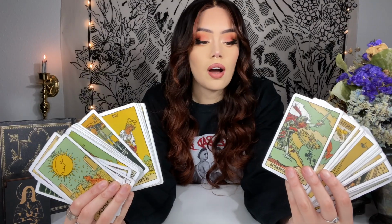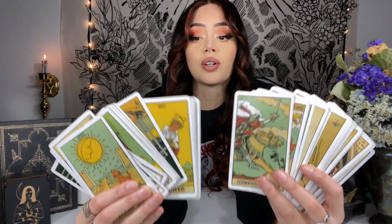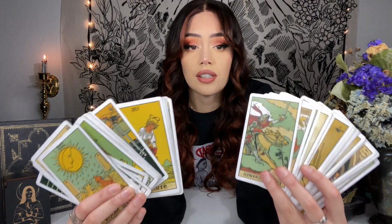I know it's not the prettiest or the most vibrant, but honestly, starting off with the original artwork really does help you learn the definitions. It really does help you learn how to understand the cards. So that is another tip I want to give you in regards to learning tarot. Do not get a pretty deck. I made that mistake when I jumped back into tarot. I got a deck that I thought was really pretty and I couldn't read it for the longest time. As soon as I picked up the original artwork, it came to me a lot quicker.